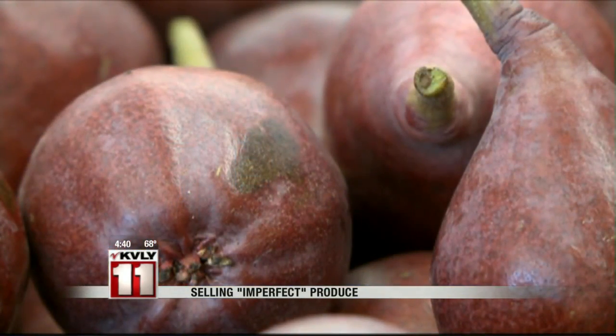Now, it's a pilot program. It's in 10 stores. If it's successful in the next 3 months, more stores will be seeing imperfect fruit sitting proudly next to the near-perfect stuff.